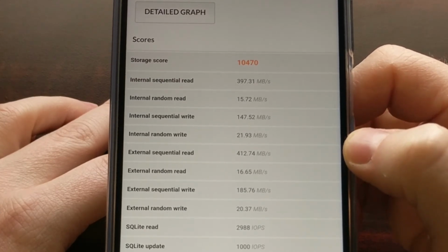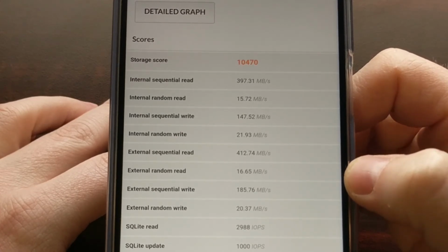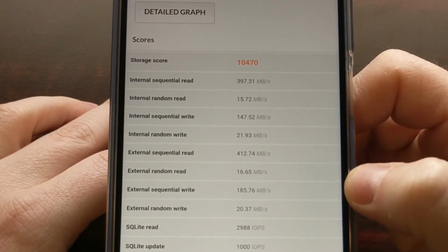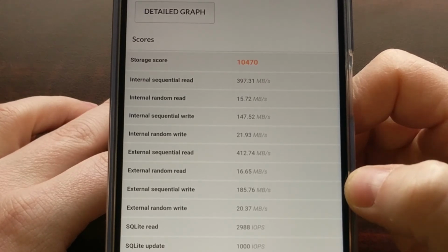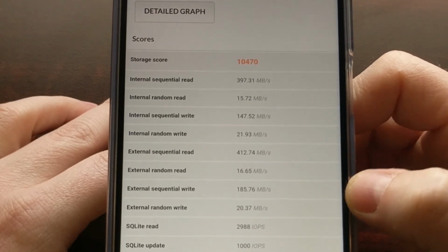Switching over to external sequential read at 412.74 megabytes per second. External random read at 16.65 megabytes per second. External sequential write at 185.76 megabytes per second. External random write at 20.37 megabytes per second.